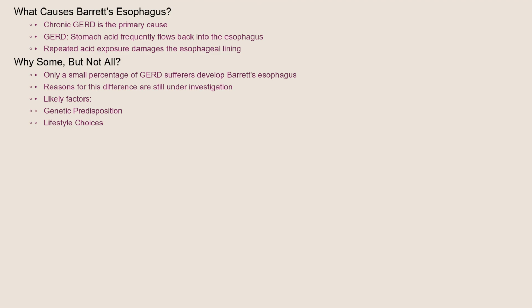So, what causes Barrett's esophagus? The primary culprit is long-term, chronic gastroesophageal reflux disease, or GERD. GERD occurs when stomach acid frequently flows back into the esophagus. Over time, this repeated acid exposure damages the esophageal lining. While GERD is extremely common, only a small percentage of people with GERD develop Barrett's esophagus.